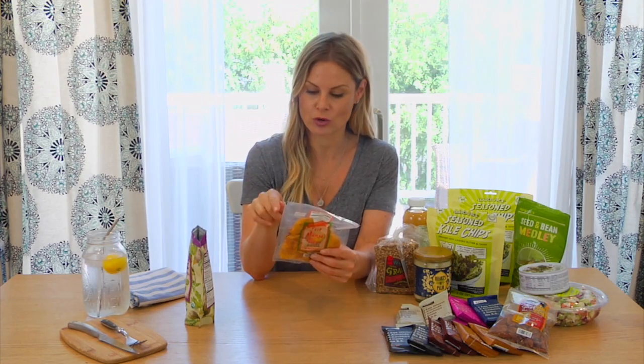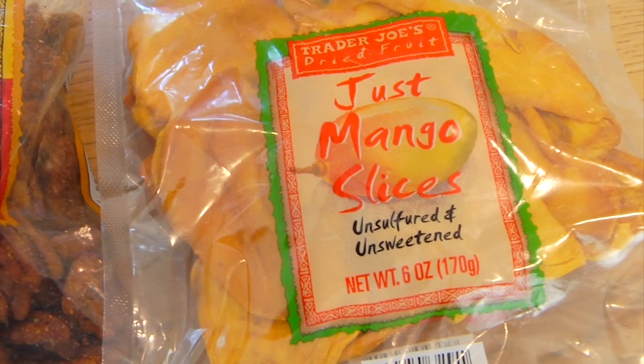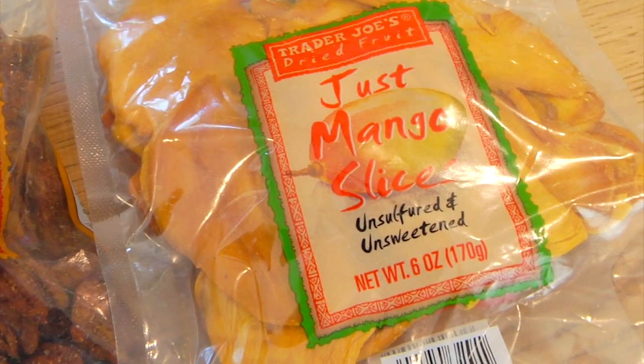And the last note on the mango is you will see at the store, a lot of times they have dried mango with added sugars. So you always want to check your ingredients. Like this bag, it's called just mango slices, and in the ingredients, it's dried mangoes. No added sugars, no added oils. So that's what you want to keep in mind when you're buying your dried fruits, that the only ingredient listed is the fruit.